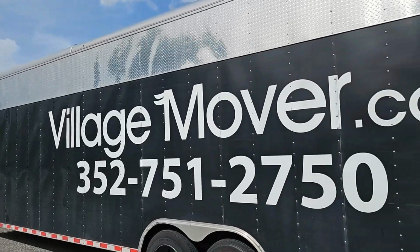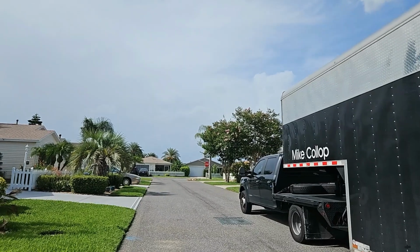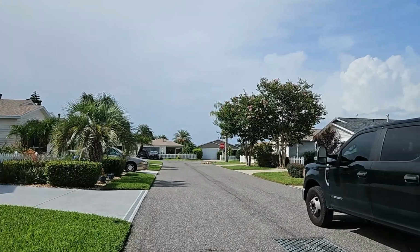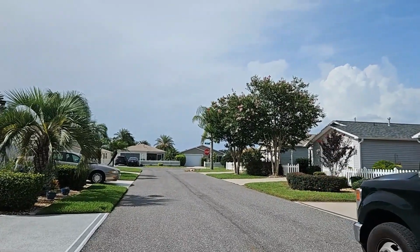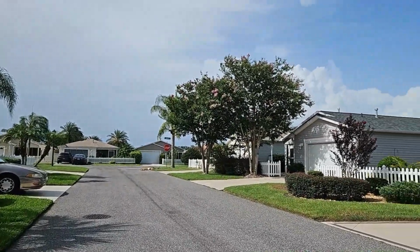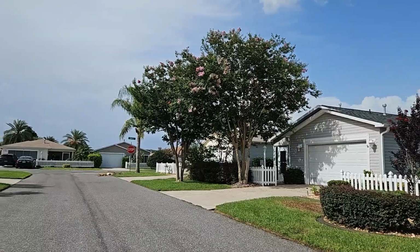So this is the company that particular individual decided to use. But it's typical that villagers will move in and out of here throughout the course of a year. This is a patio villa neighborhood here in the village of Bonnybrook.